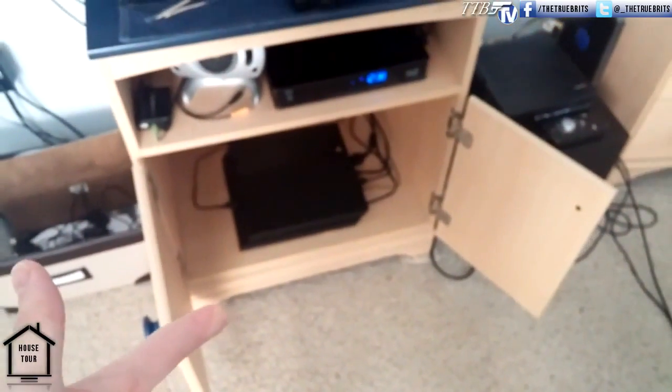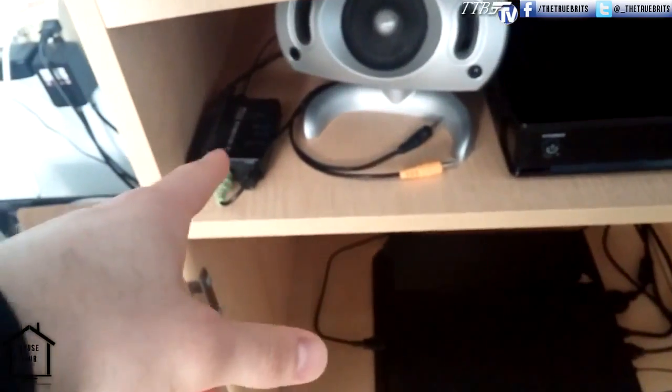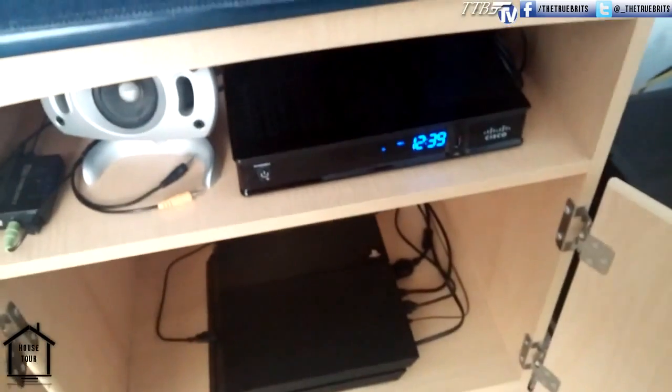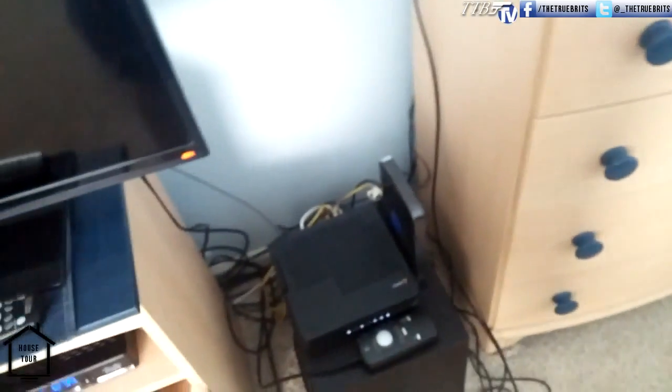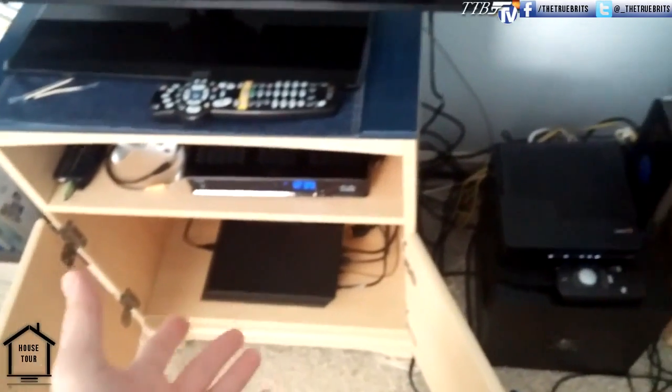Moving down a little bit, here you can see the PlayStation 4 in action, along with a speaker, a Dolby. This is just like an amplifier for my headset, gets the 7.1 rolling, and then obviously a cable box to the right-hand side, subwoofer, the modem, the router, all the connections and the internet stuff in my room. So I've always got the best connection, basically. I've got it hooked up wired, obviously, to make sure that there's no lag or anything going on there.